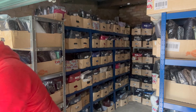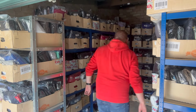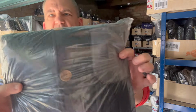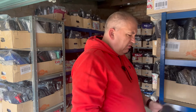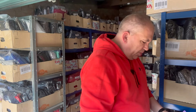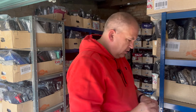That's one bag filled up. All right, so what's this one? So this one here, a quilted Barbour jacket is not particularly desirable, but this one is a limited edition version. It was the one that Bond wore in the film Skyfall, so that makes it a bit more desirable, and hence why it went international as well. So yeah, good money for that one. And I'll send that UPS, just because I get a bit more coverage on the insurance.